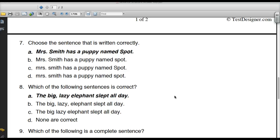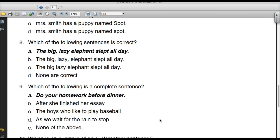Eight, which of the following sentences is correct? The big, comma, lazy elephant slept all day. Remember we were talking about when you can use your comma instead of and, then that'll work. Okay, nine, which of the following is the complete sentence? Do your homework before dinner. Hey guys, we just had this before. It's an imperative, so it's a command. It's telling you to do your homework before dinner.